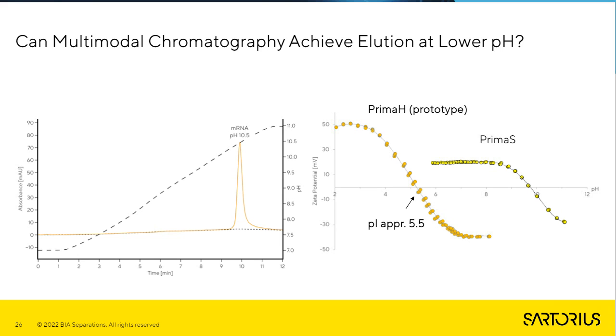For now, this is a prototype, but it has a different zeta potential curve, and so it has a different pI, which allows us to perform purification of RNA in much more neutral conditions. And so we can target elution of the RNA at a pH which would be much more friendly to the stability and long-term stability of the RNA constructs.